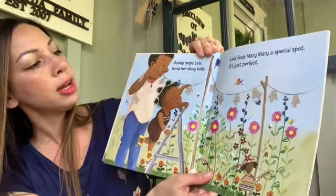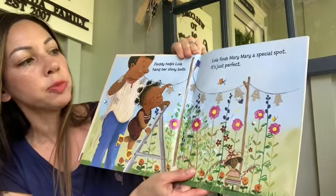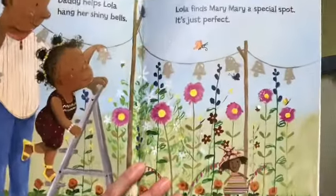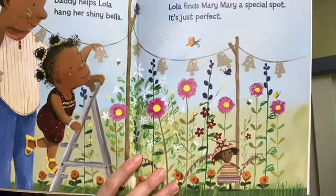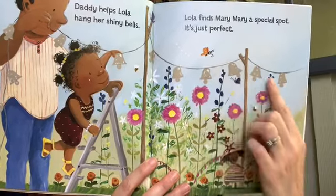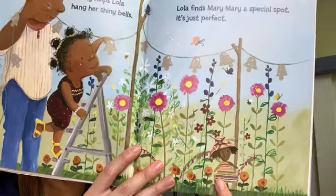Daddy helps Lola hang her shiny bells. Lola finds Mary Mary a special spot. It's just perfect. Wow, look at her beautiful garden that she grew. And remember, she upcycled, so she made this beautiful decoration at the top. And then she made her very own Mary Mary, and that's called a garden stake.